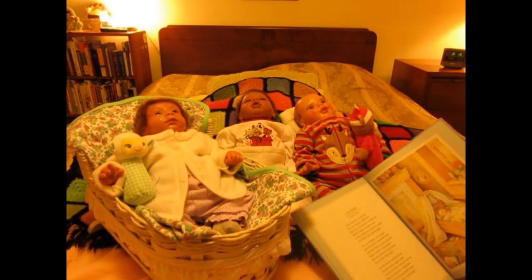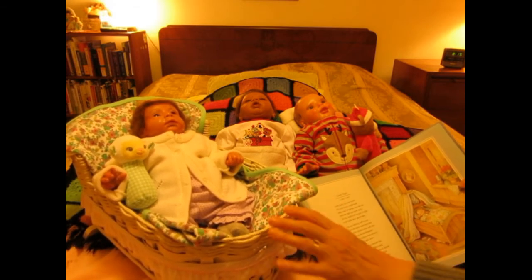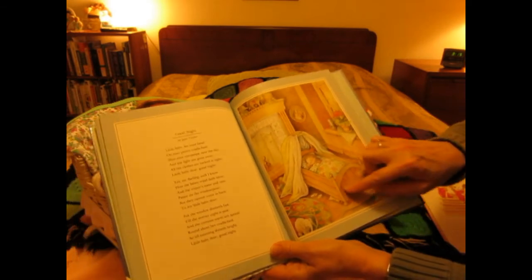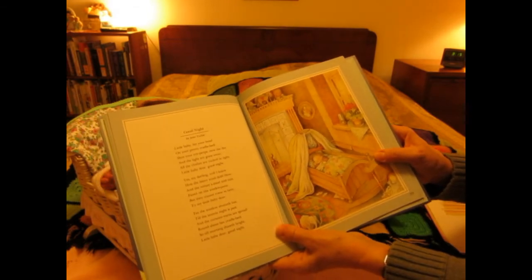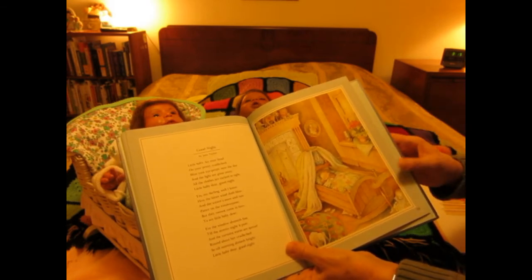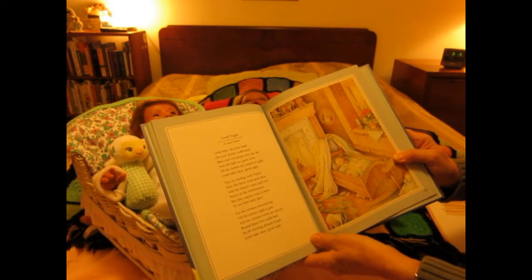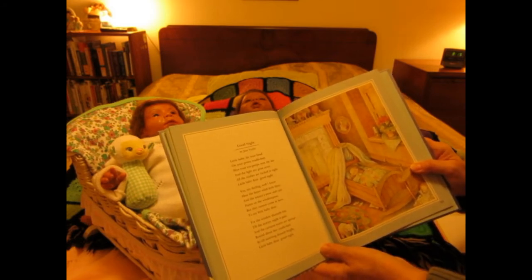Since I have little Violet sitting here in her sweet little crib or cradle, I thought I'd read a story, and it's called Good Night by Jane Taylor. And look at this beautiful picture of a baby in the cradle, and she's just sound asleep. She does kind of look like one of our reborns, doesn't she? I love the soft colors in the picture. I really like the old-fashioned cradle. So beautiful. Look at that. It's just so pretty.